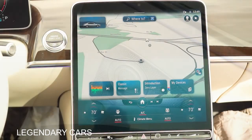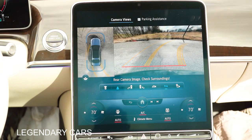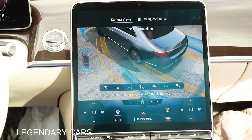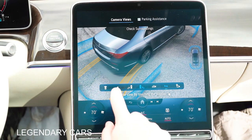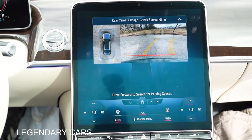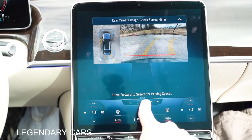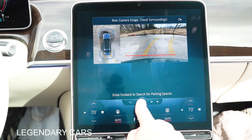But last thing I wanted to mention to you guys on the infotainment screen is when you do put the S-Class in reverse, you will find a rear view camera coming standard, of course. But not only that, you do have that surround view monitor found to the left as well. And there is even parking assistance where you could just search for different parking spaces, select which one you wanted to enter, and then you can actually select if you want the vehicle to pull in or back in. It's absolutely insane and one of the coolest features on here. But anyways, that as always is going to lead us into safety.